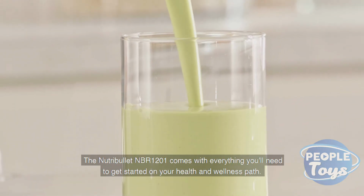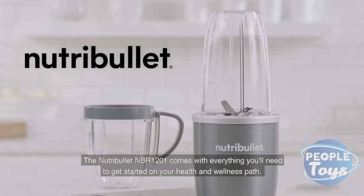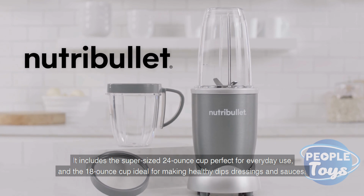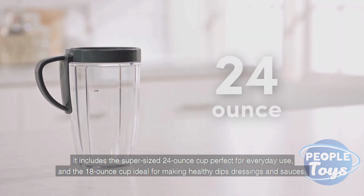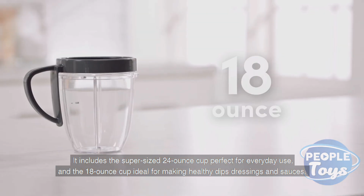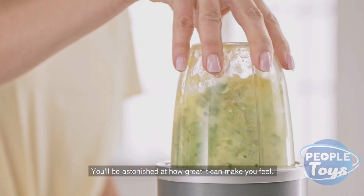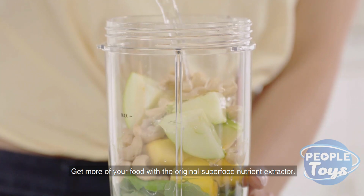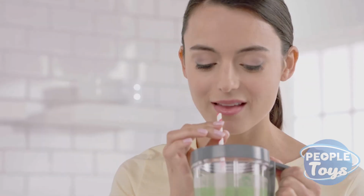The NutriBullet NBR 1201 comes with everything you'll need to get started on your health and wellness path. It includes the super-sized 24-ounce cup perfect for everyday use and the 18-ounce cup ideal for making healthy dips, dressings, and sauces. You'll be astonished at how great it can make you feel. Get more of your food with the original superfood nutrient extractor.